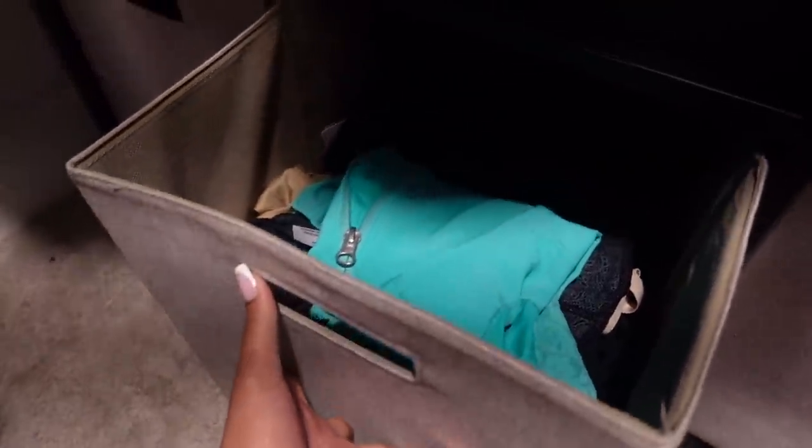And this last one, my mom was nice enough to offer to go get me one more black one. She didn't have to do that. She could have waited till the morning, but she insisted. And then my workout t-shirts are in there. My fajas and undergarments that I wear, and then all my socks are in there. And then that one, I'm gonna put swimwear and stuff in here.